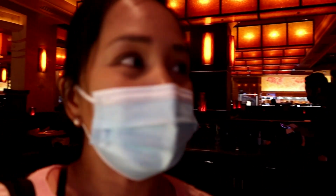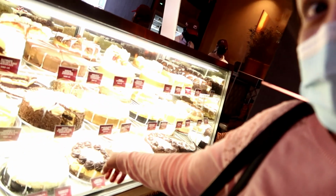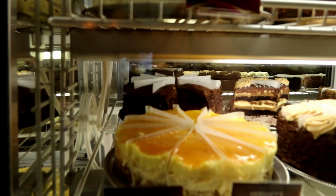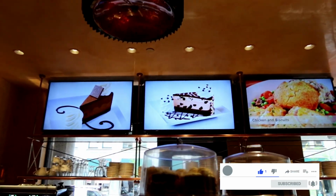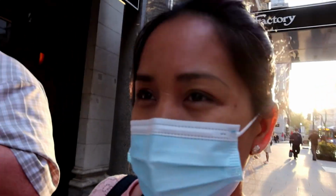Hello guys, we're inside right now. It's pretty busy and there are a lot of people here eating inside. We're just doing to-go food, especially that cake there. Is that ours? I'm not sure, we have to wait. Look at that, it's a mango. Thank you. So now we're on the way to our hotel. That was an outrageous price, wasn't it?